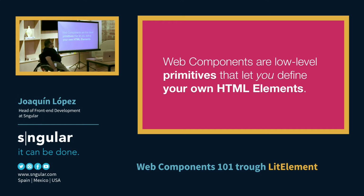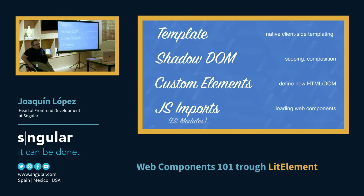So how do we do that? We're going to do that using four different specifications: templates, shadow DOM, custom elements, and JS imports, or ES modules, it's the same, right? So what are these things? They are standards that were created in order to be able to create web components. For example, custom elements. Custom element is a specification that lets us create an element, a tag, with the name that we decide. The only rule is that it needs to have two words separated by a hyphen. In that way, you can know perfectly which tags are custom elements that somebody created and which tags are native elements that come in the HTML standard, right?